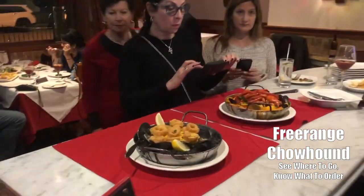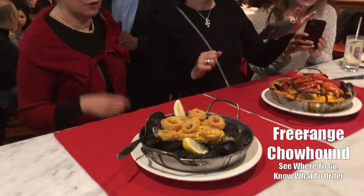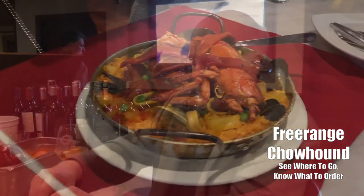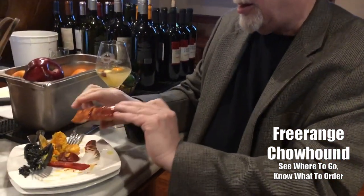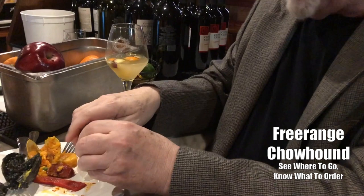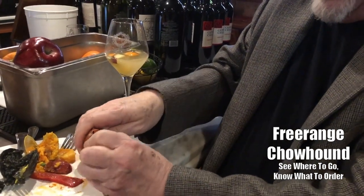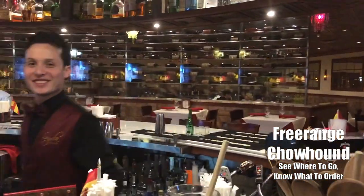Always a good sign. So now the paellas. We got the black paella. What is this? Paella. And paella valenciana. Okay, so I got this lobster claw here. And I think they broke it. No, I'm afraid not. Don't shoot yet. There we go. Thank you. Okay. David to the rescue.